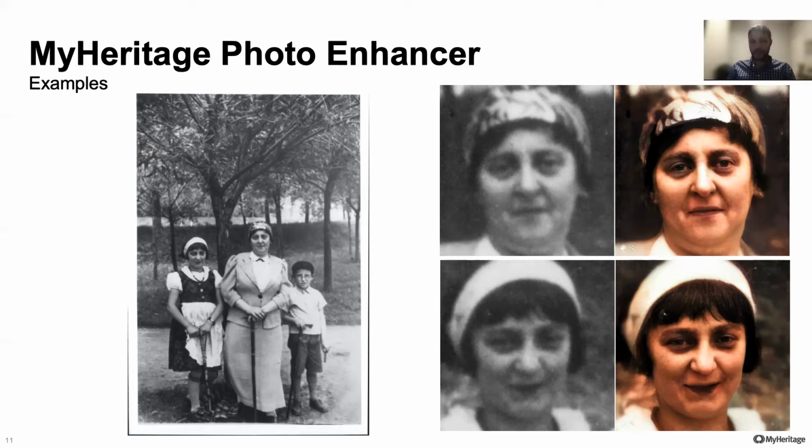The first time I had a chance to see how she really looked like as a kid was when we worked on the photo enhancer feature, and I had the opportunity to try it on my own family photos. I must say I was amazed by it, and so was my father. You can see here, this is my grandmother after we enhanced her photo and also colorized it, and that's her mother.